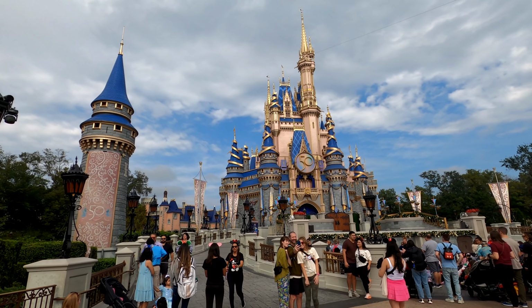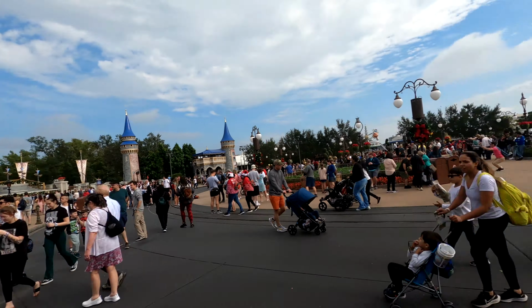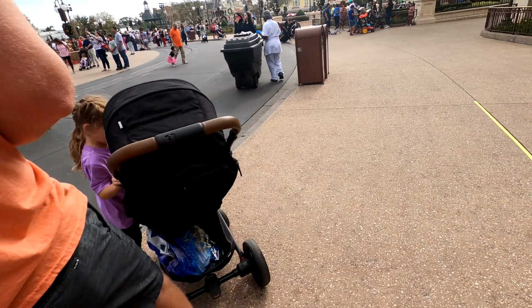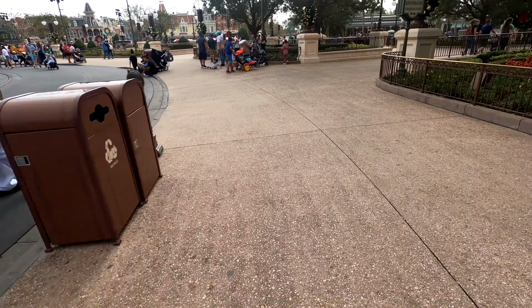Now, today's upload is all about Adventureland. So we're going to hunt down all the different bits and pieces that are within this section of the park. Now, we've just finished the upload from Main Street USA. That took us up to the actual castle. Now, this is going from the castle through. So we're going to follow it around like a map.